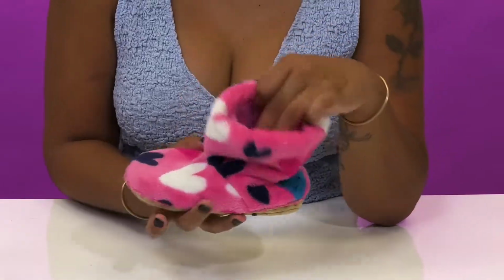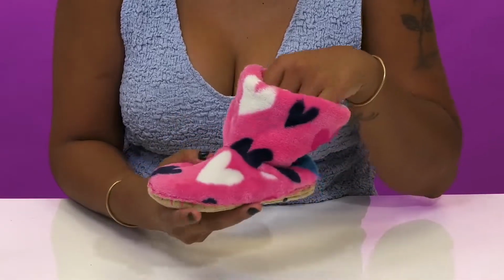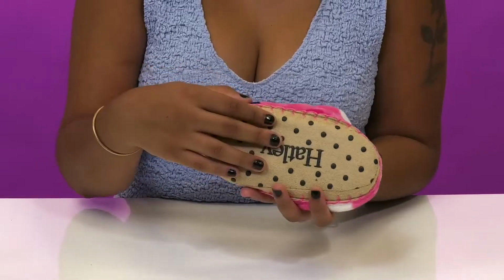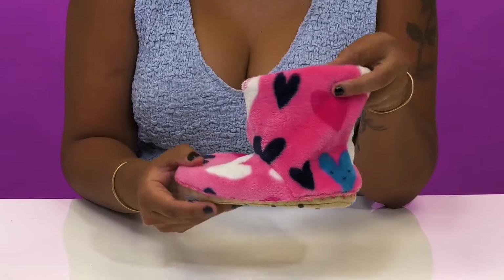pattern. Inside is a similar fleece material with a very well padded footbed to give them some extra cushioning as they run along the house. They'll adore the fact that the outsole has these non-slip additions, giving them some extra traction as they run around.